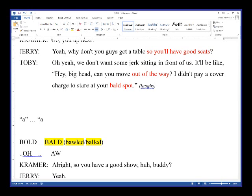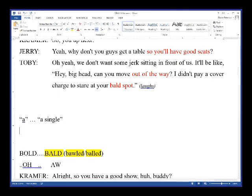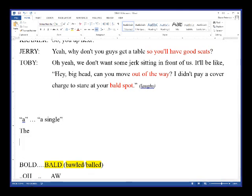The nuance is a single cover charge. And it could be a double cover charge for two people. It could be a cover charge for three people. Cover charge is the key, but whether it's one or two or three people's cover charge, we don't know. So in this situation, we could also say, I didn't pay the cover charge, and we could say, I didn't pay that cover charge.